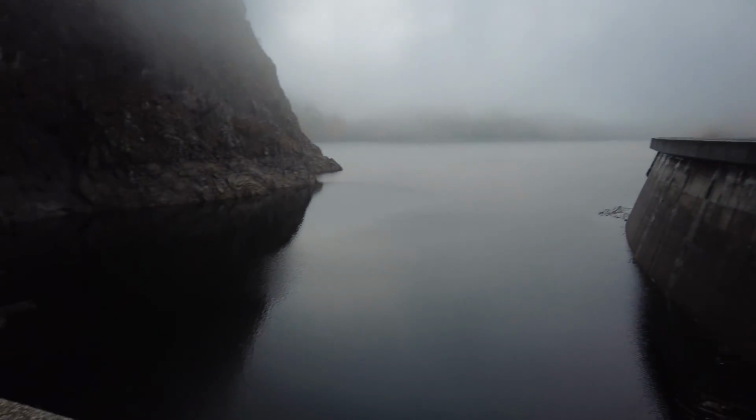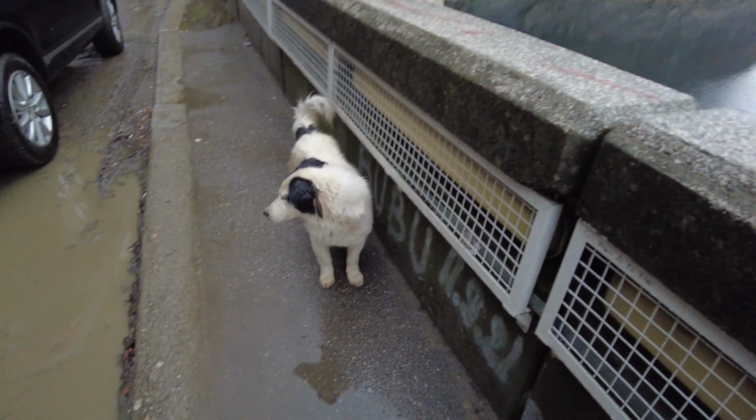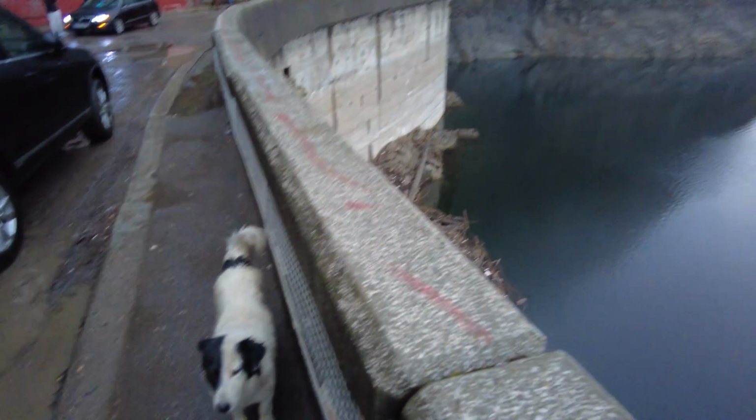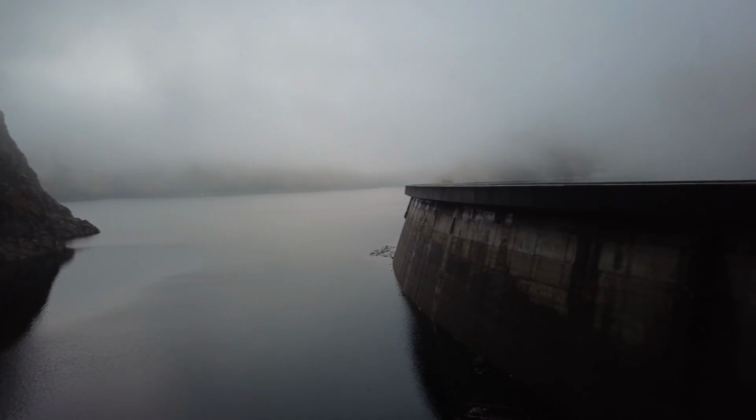So now on our way to, I have no idea exactly where we are going. We have reached this beautiful lake. It's called, hey, we have a new friend, we just fed him. Anyway, this lake is called Vidraru.